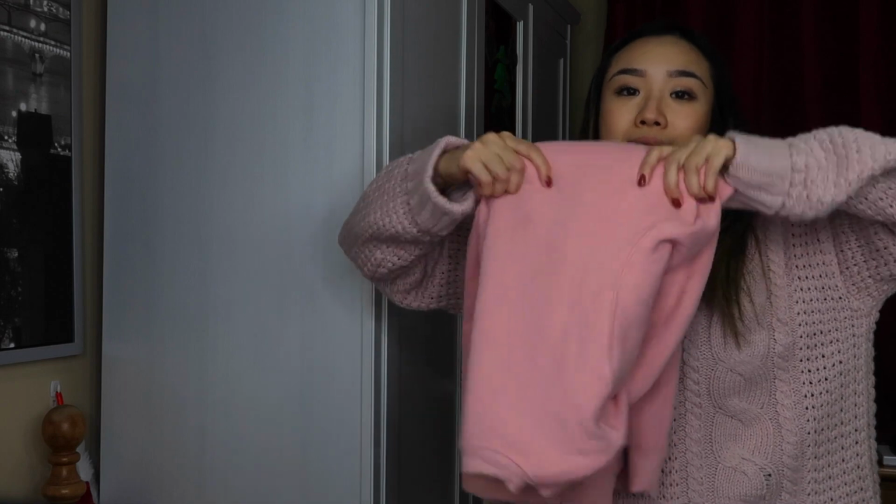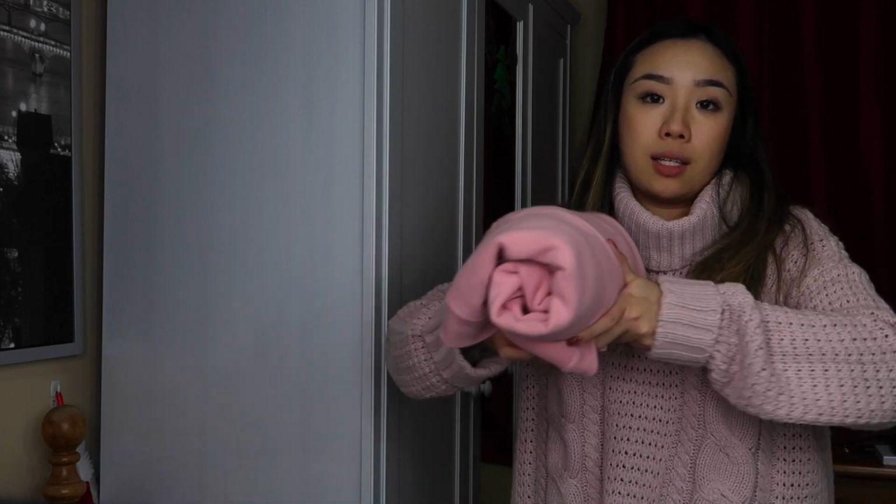Rule of thumb number 1, always roll your clothes. Example, this is a little bit thicker, might not be the best example, but you can still roll it like this into a little sushi roll, because it saves so much space, as well as it prevents it from being wrinkled. One more sweater. So all in all, actually I'm not going to bring that much.